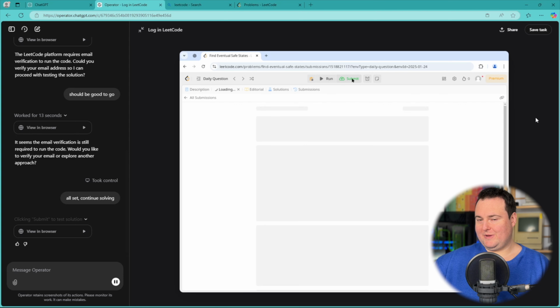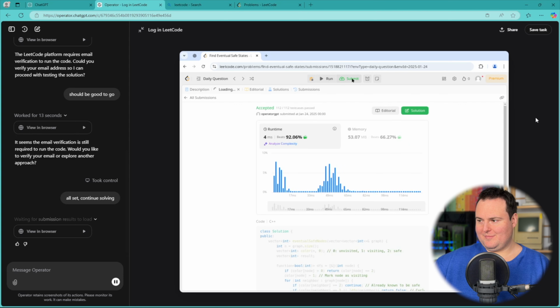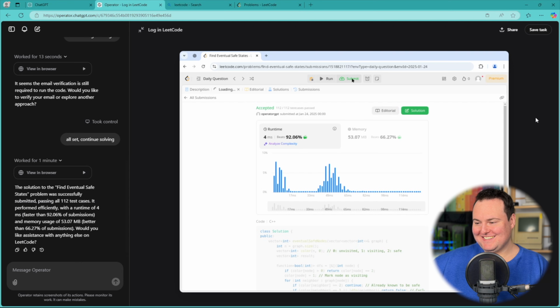All right, so it's submitted. Nice. Oh no. Passing all 112 test cases, it performed efficiently with a runtime of 4 milliseconds, faster than 92% of submissions, and memory usage was better than 66.2%.